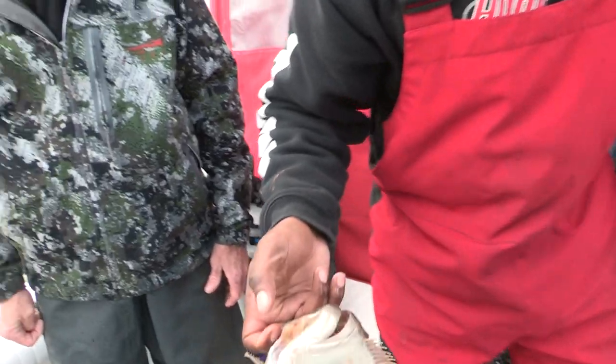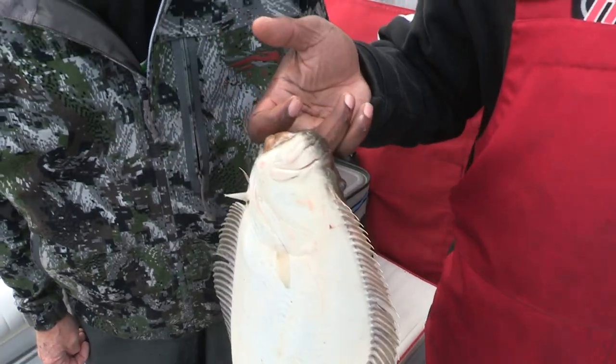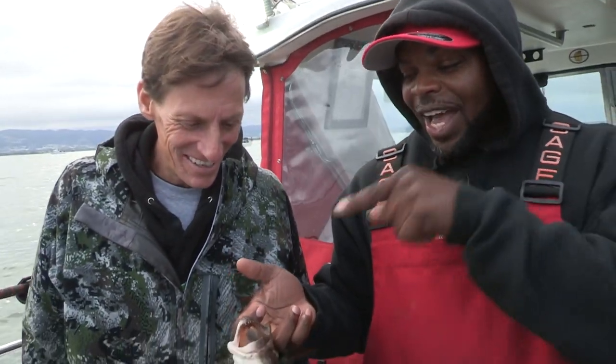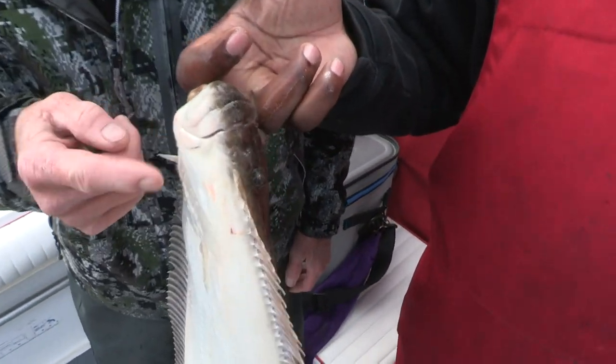We do release. Yesterday we released maybe 50 plus shakers and 14 keepers. Live for the camera, he's chomping too. Look at that mouth. There's some teeth in there. Do not ever put your hands in that mouth. He will have you leaking.